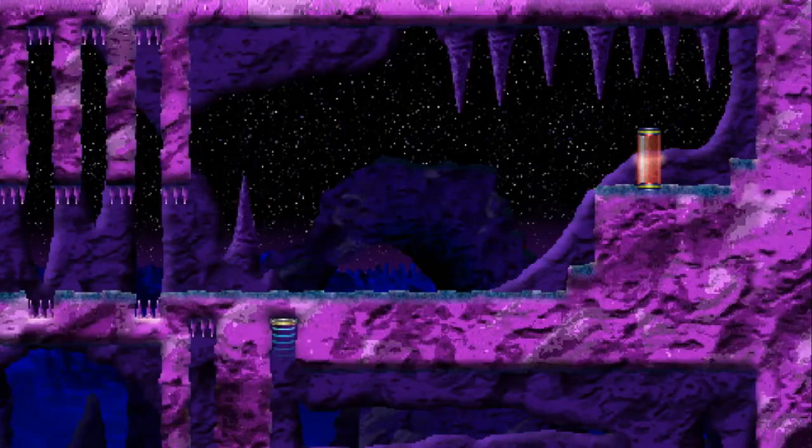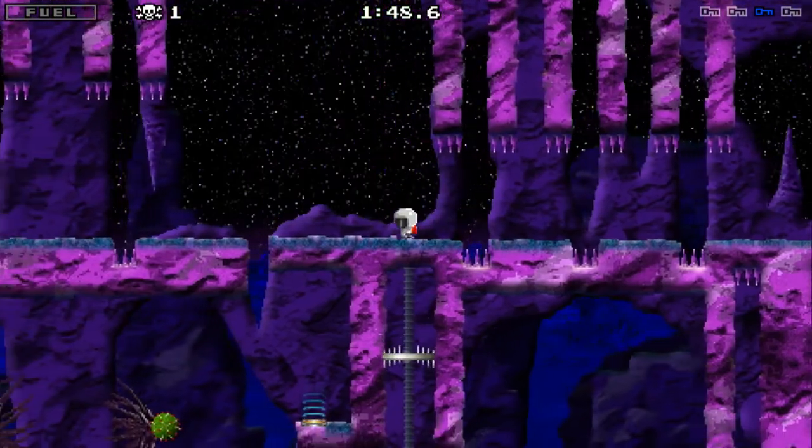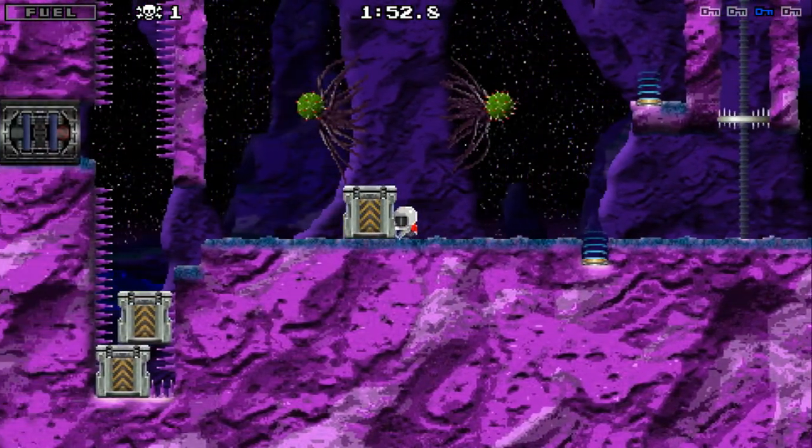Oops. That's a shame, because now I'm all the way back here. But the block is still pushed. I'm very bad at dodging these spikes.